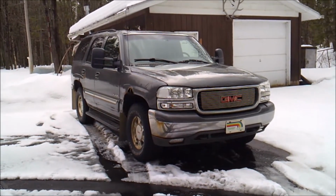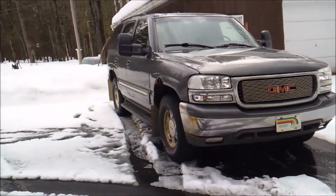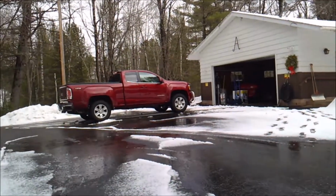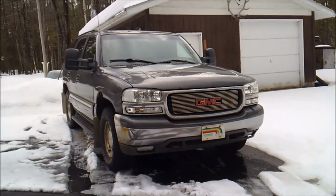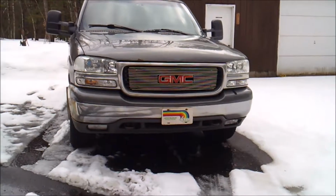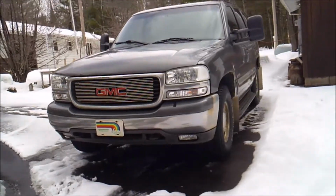WJ Hunkla coming at you here, and today we're going to talk about the future of this ride. As you guys may know, this is my winter daily driver. This is my 2000 GMC Yukon SLE 4-wheel drive.